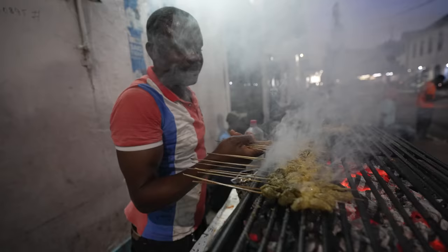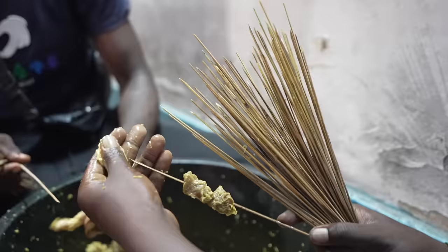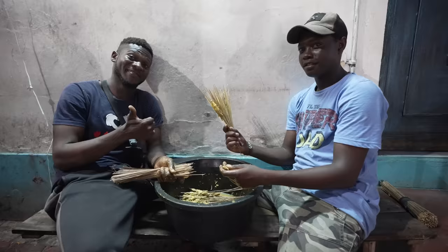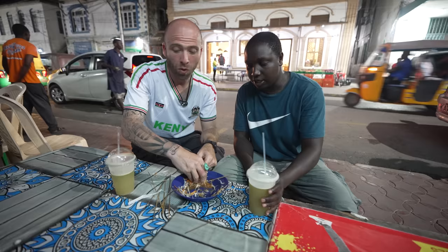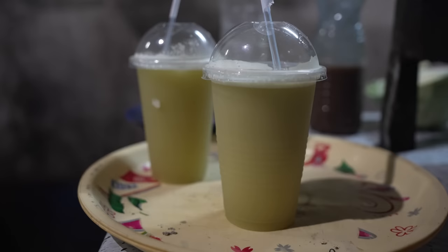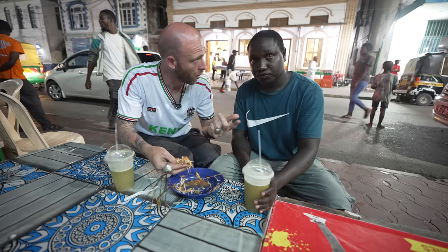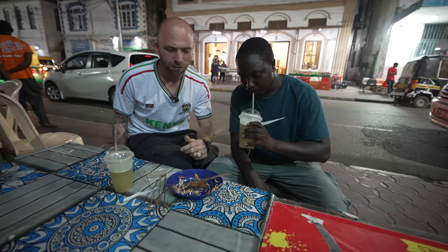Super tasty, easy meal right here on the street, right next to this hotel. Only 20 cents to get one piece, and they also give you some salad. What do we get, like $2? We only got it for $1, our meal for $1. How many did you have? I think we had like 10. Oh yeah, $2, you're right, $2. Really great.